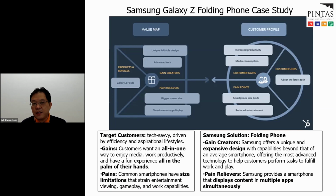Okay, so when Samsung came up with this Galaxy Z folding phone, it targets the tech-savvy consumers that are willing to pay more if they can gain efficiency and also a better experience. They are not the low end; they are actually the high-end user. And what this customer wants is an all-in-one experience in the palm of their hands. They want to do work, they want to enjoy media, everything in one, and also fun, right?